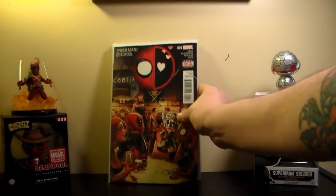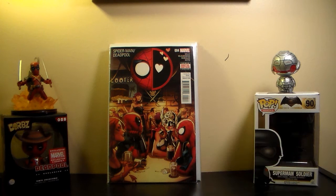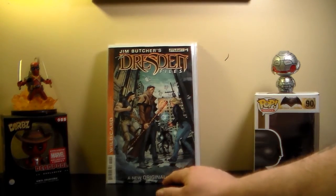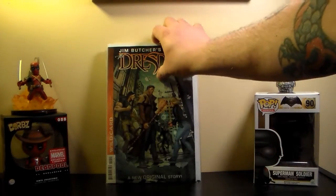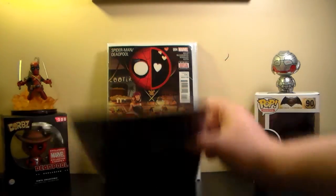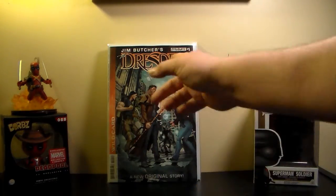And then I got the Spider-Man, Deadpool. Don't have much to say about any of these. Deadpool, I pick up all the Deadpool. I'm not even going to say I read them. I usually read the regular series, but it's been a while since I really read the Deadpool stuff. Any other stuff, you know. Actually, I did read the first one of this one here. First 2, actually, I think.